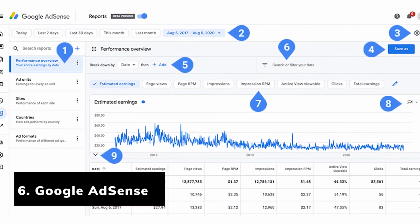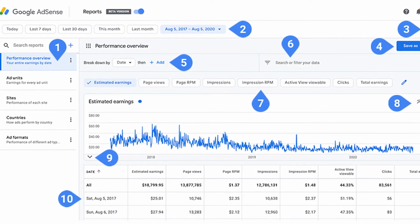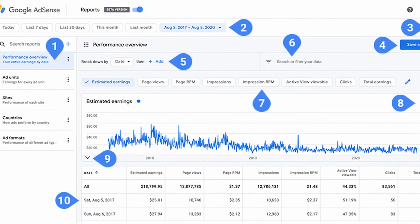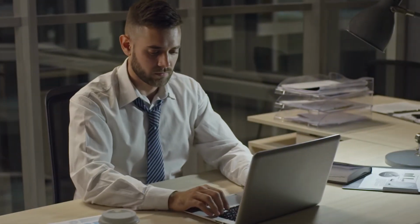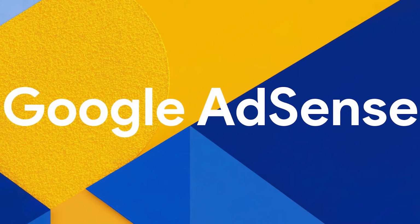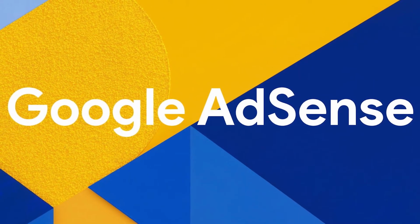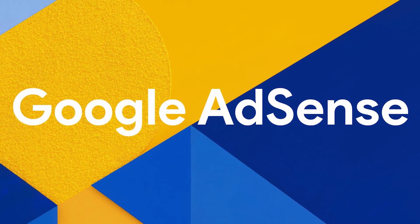Number 6, Google AdSense. Everyone thinks about revenue when they create content or build a website. This revenue may come from several directions, but today ads market has a massive share of revenue. The best and easiest way to earn money is by placing ads for any product or services on your website. But how do you do it? For this purpose, Google has a specific tool called Google AdSense.